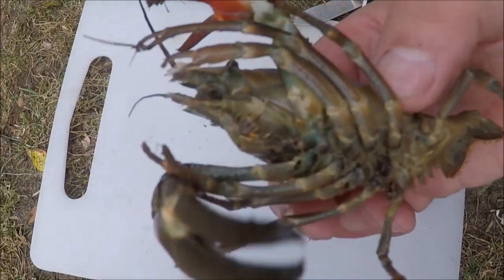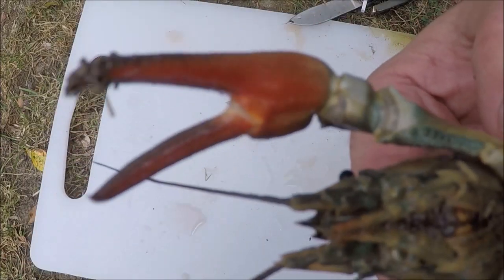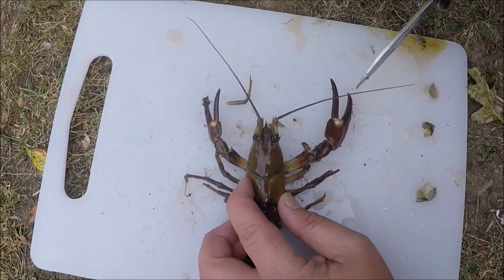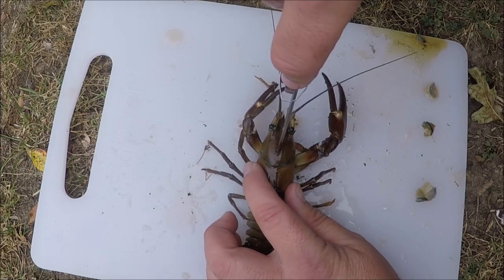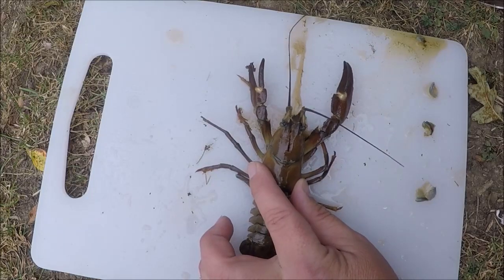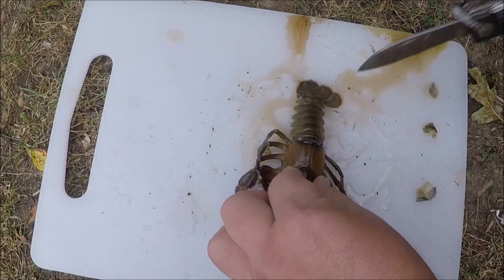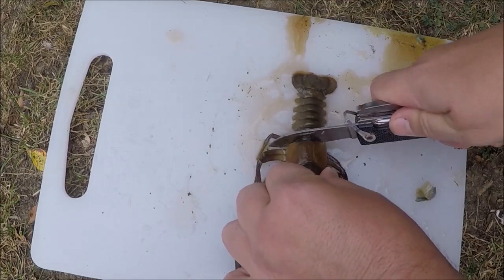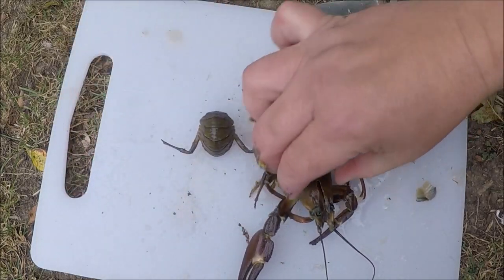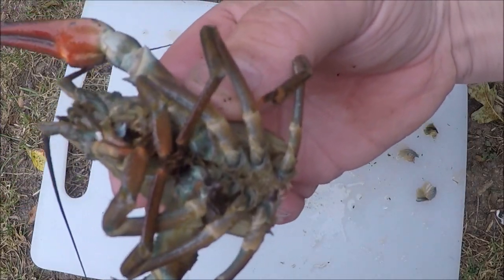Right, so there's your signal crayfish, non-native. You can see the red claws underneath. That's what marks it out as an invasive American signal crayfish. What we're going to do is simple. Get the knife straight through the carapace. That there is a dead crayfish. What I'm going to do with the rest of it, going to cut the tail section off. That's the bit we want to eat. That bit gets discarded. That can go back in the lake. That can feed other crayfish, or even the carp will eat that, I'm sure.